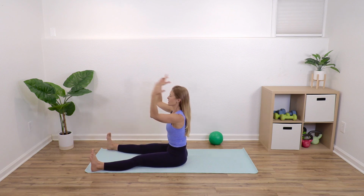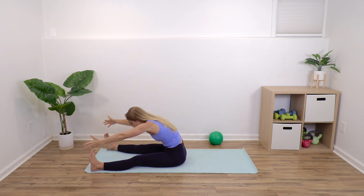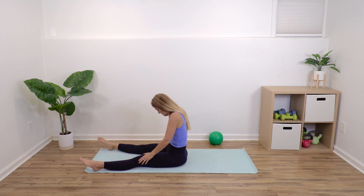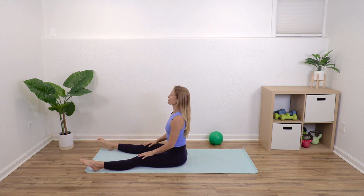Nice. Bring your hands in front, and just one time, release forward, find a stretch, and slowly restack. And that's a great routine that you could do every day just to help the mobility and health of your pelvis and your low back and your hips.